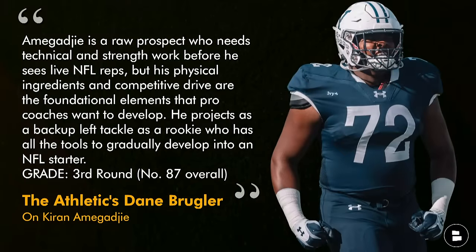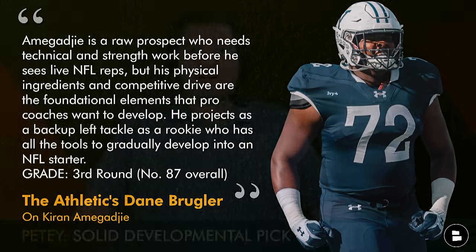Amegadjie is a raw product who needs technical and strength work before he sees live NFL reps, but his physical ingredients and competitive drive are the foundational elements that pro coaches want to develop. He projects as a backup left tackle as a rookie who has all the tools to gradually develop into an NFL starter. For me, in round three, I think this is a solid developmental pick.